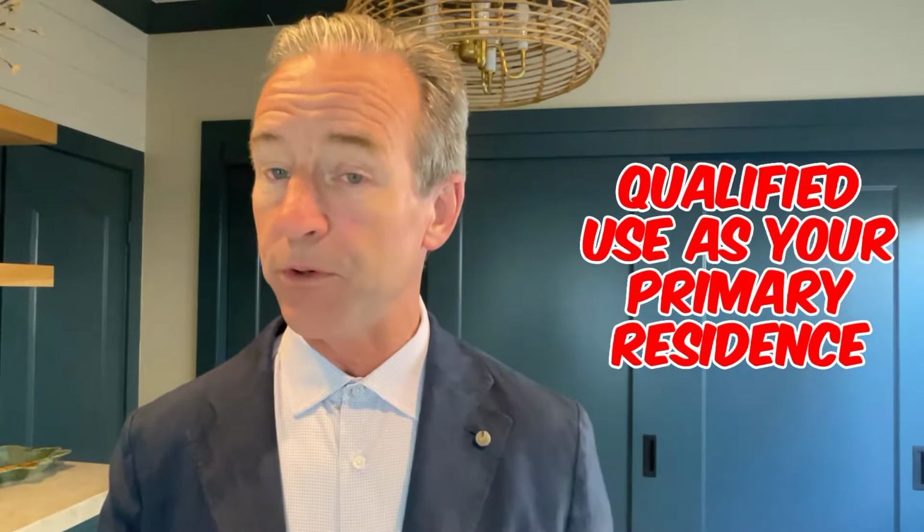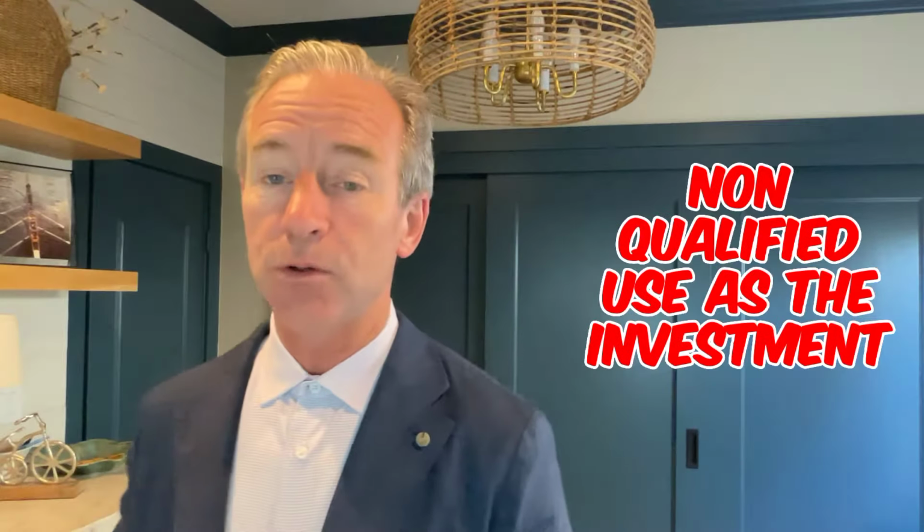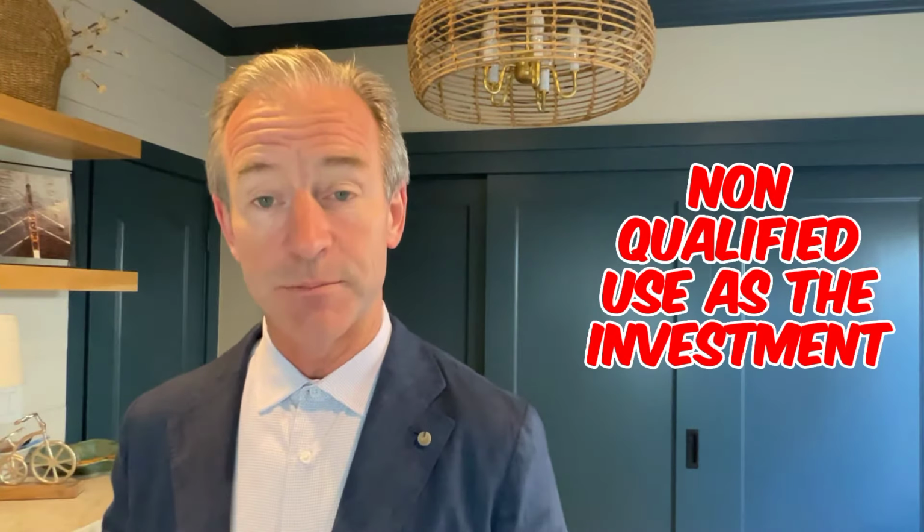So it's notable that this exclusion only applies to the gains that were experienced during the time the property was used as a primary residence. So you must prorate the amount of gain between the time the property was held for qualified use as your primary residence and the non-qualified use as the investment. So let's take an example.